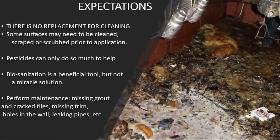So I'm going to move right to this, and these are expectations. There's really no replacement for cleaning. Some of the surfaces need to be cleaned in order for the pesticides to work. With borates, it's interesting because you can use borates in some of these nasty, filthy, disgusting areas, and it turns all of that mucky mess into bait. So borates are more effective than other things under these circumstances because it's allowing them to eat what they've already eaten. Biosanitation is a beneficial tool, not a miracle solution. We've got to get them to perform maintenance.